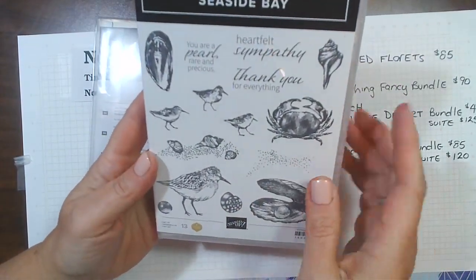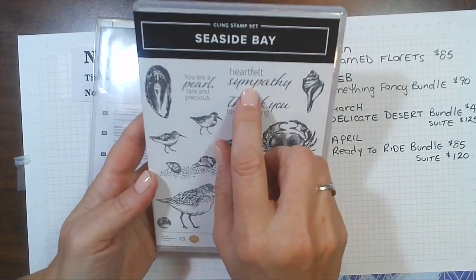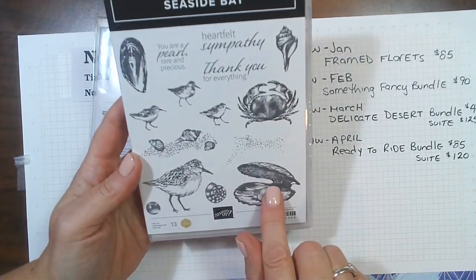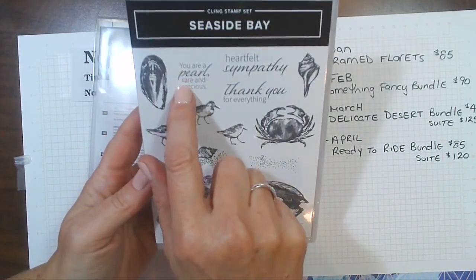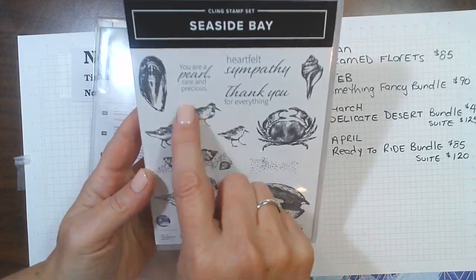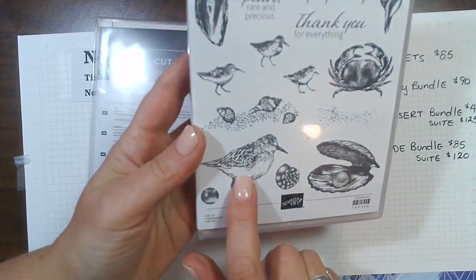So this is really nice. Oh, look, this one says heartfelt sympathy. Good one for a sympathy card. These will all turn out really nice with a sympathy card. Thank you for everything, and you are a pearl, rare and precious. So there's some cute little, I don't know if they're plovers or sandpipers. That guy is just so darn cute. I don't know if you can tell.